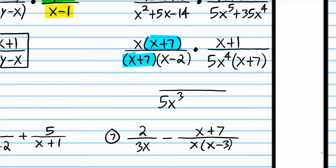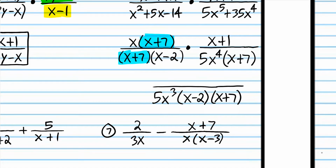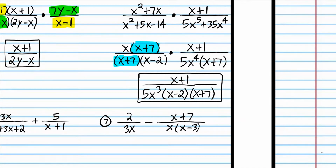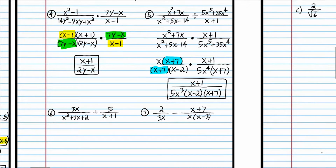And it's very important to understand that this x plus 7 here did not cancel out, because you only have one x plus 7 on the top, and you already canceled that out with the blue x plus 7 at the bottom over there. So that's not going to cancel out. That's still going to be there. Also, the x minus 2 is still going to be there. And we're just left with x plus 1 in the top, and that's it. There's nothing else that we can cancel out. So I think that's about it on that problem. So if you got that one right, good job.